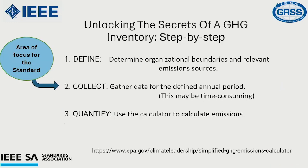So, unlocking the secrets of greenhouse gas inventory. A step-by-step process. We need to, again, define, we need to collect, and we need to quantify. And how are we going to do that with existing methods? We need to advance those methods and include new innovations. We've talked about a number of those today already. Thank you, everybody, for setting me up for success here. But we need to work together in order to do that.